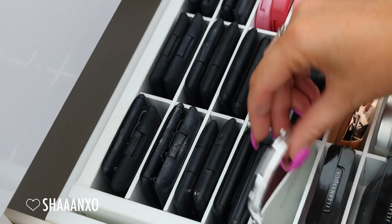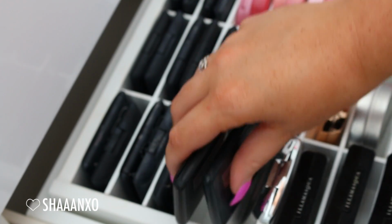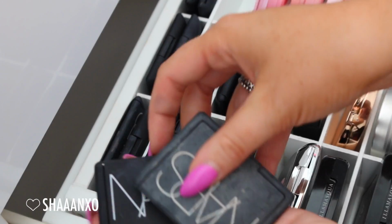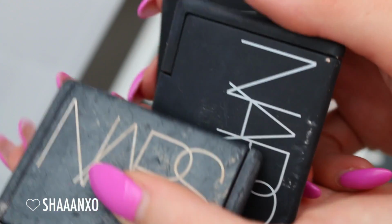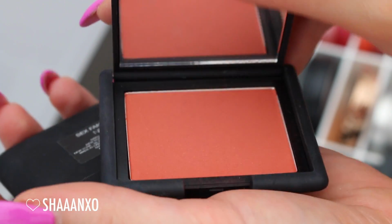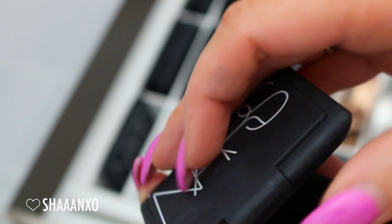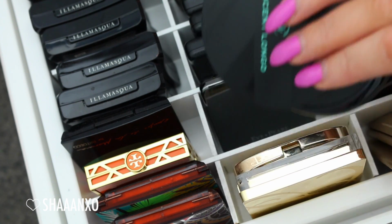Some Hourglass ones, I got a couple to try, some Bare Minerals, I've got a couple of Elf, and then the rest of those ones back there are NARS ones. I used to collect those hardcore. As you can see, some of them are really old by looking at the packaging. And then one of these is my favorite blush, like one of my favorite blushes of all time. This one here, I think it's called Liberty by NARS. Beautiful. I've got some Estee Lauder, Dolce & Gabbana, just heaps and heaps of different brands.